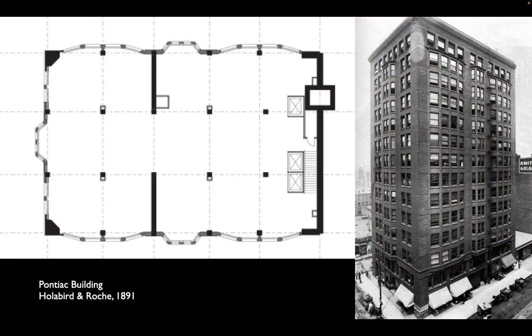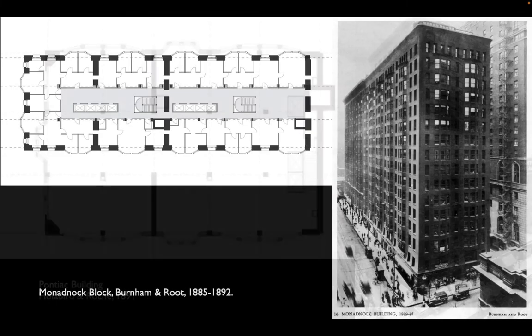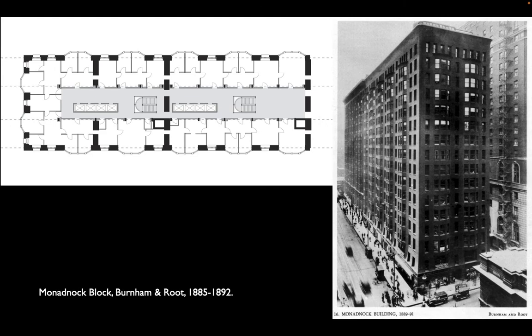Sometimes these were hybrids. This was the Pontiac building, where you can see that it has steel columns but uses these two masonry walls as its lateral system. And maybe most interesting is the Monadnock, which we always think of as a masonry building. And there is certainly a lot of brick in the Monadnock. It has the reputation as the tallest masonry skyscraper at 17 stories.